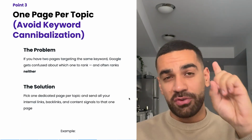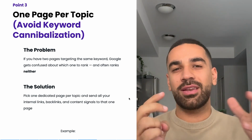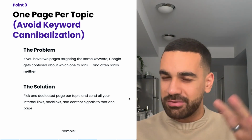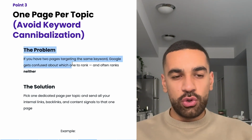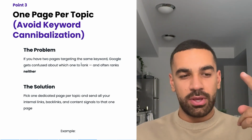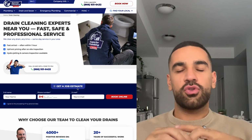Point number 3 is only having one page per topic. In SEO terms, this is called avoiding keyword cannibalization. I know that's kind of a scary word, but I'm going to break it down very simply. Basically, the problem is that if you have 2 pages targeting the same keyword, Google will get confused about which one to rank, and often it'll rank neither. So let me give you an example.